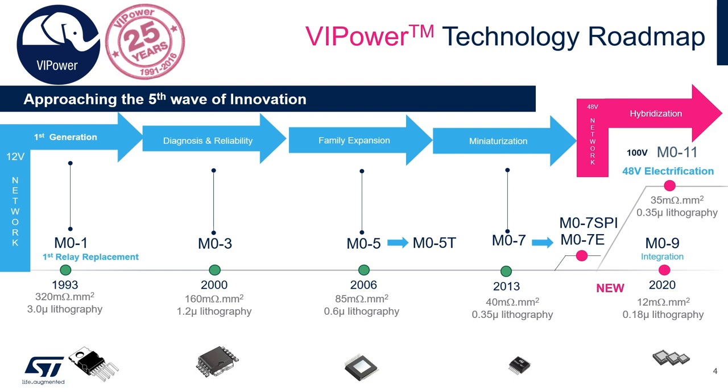For 24-volt applications, we have a family of high-side drivers in M05T technology with similar protection and diagnostics features to the M07. We have in development best-in-class high-side drivers for 12-volt applications in M09 and M09 SPI technologies that will be released from January 21 until 2022, and the new high-side drivers and half bridges for 48-volt applications in our new M011 100-volt technology. And finally, our new V-Fuse products with embedded E-Fuse protection for 12-volt, 24-volt, and 48-volt systems. This roadmap represents an absolute technology breakthrough, and we invite you to contact us for more information.